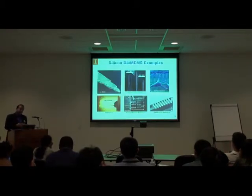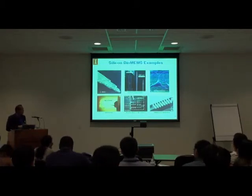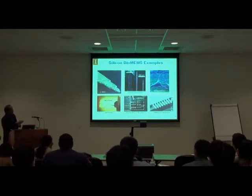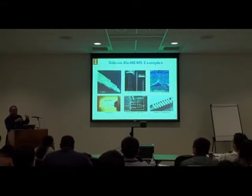And then there's been lots of examples, there's an older slide I updated, but essentially there's been lots of examples of using these MEMS devices for biomedical applications. So the University of Michigan, Ken Wise's group, has been working for many years on making neural probes. You make silicon probes with electrodes on them that you stick in brains and record electrical activity.